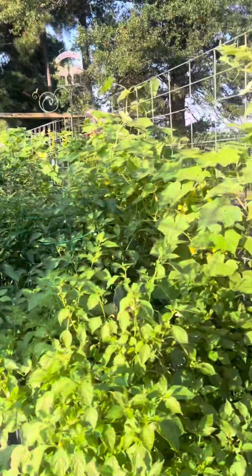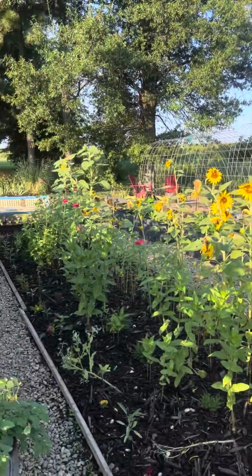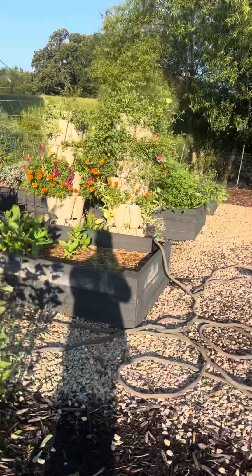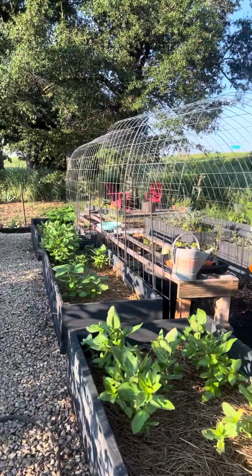It's too pretty of a morning for it to be a Thursday. It's criminal. I don't want to go to work. I want to be in this garden. It doesn't even feel like it's 72 degrees out here.